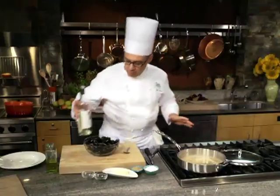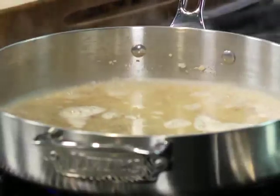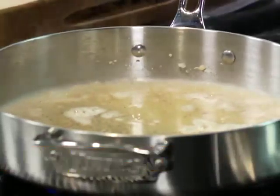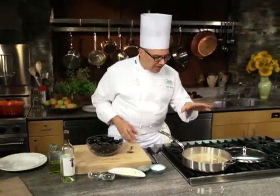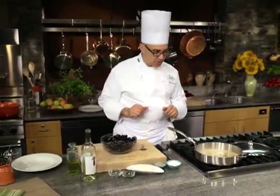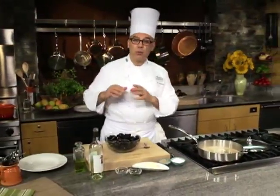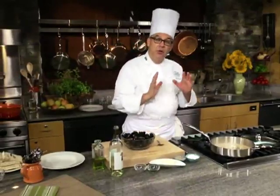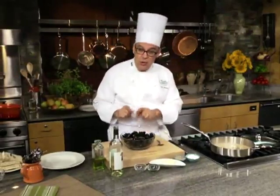And I'm going to bring it up to a boil. We're going to steam these mussels open, and it won't take very long, typically 2-3 minutes. I'm going to steam them in wine, and that wine will mingle with the juices that come out of these mussels. And there's a lot of really wonderful, full-flavored, savory liquid in here that even if you don't like fish, my guess is you like mussels.